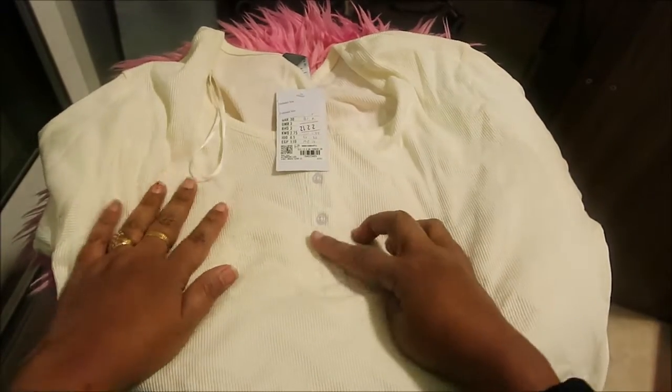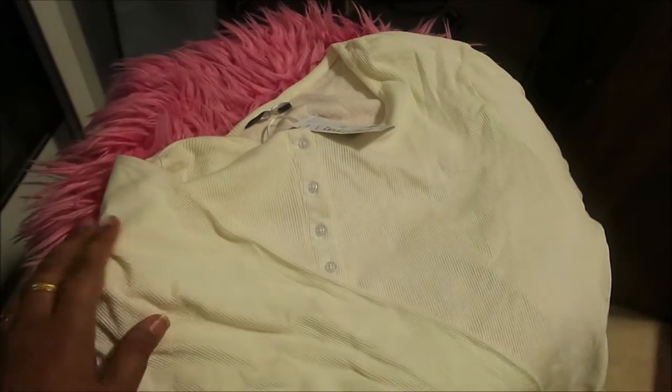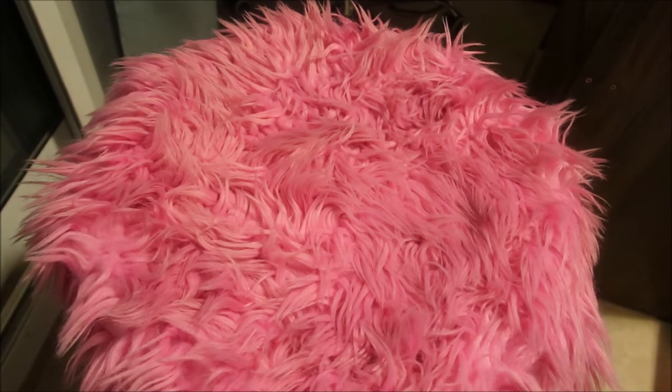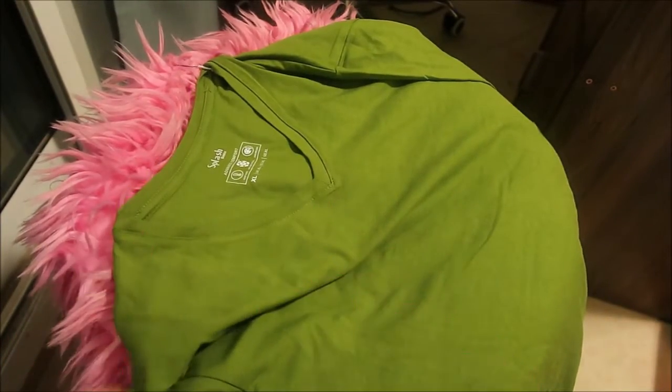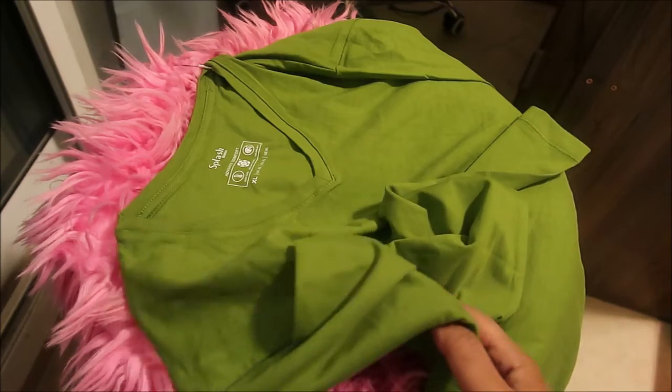Round neck, with a button here, and long sleeves, as you see. And the material actually has lines. I don't know if you can see it or not, the lines, like this. I bought five: two whites, one brown, one green, one orange. Okay. I bought this plain green long sleeve, and the neck is a triangle like this, long sleeve cotton. Everything is cotton. Very beautiful color.